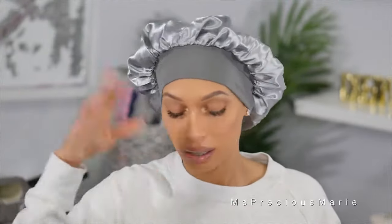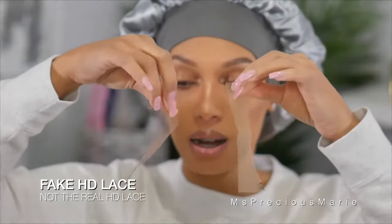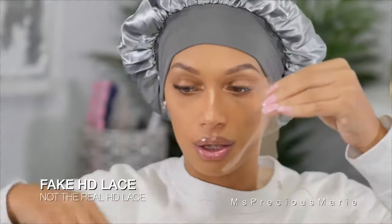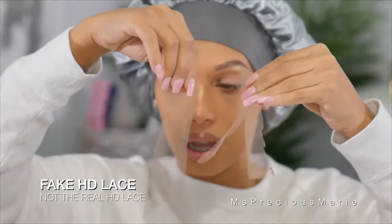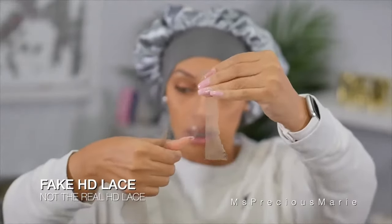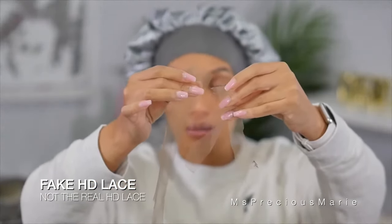If you ever bought a synthetic lace wig, that lace is not even this lace. It's a whole other lace that I don't even know. So the next lace is the lace that is marketed as HD lace, but it's actually not. I have two of them here. As you can see, they are a lot softer in look compared to the regular lace. The regular lace, as you can see, is a lot thicker. And these two here are the fake HD lace. It is definitely thinner than the regular lace.